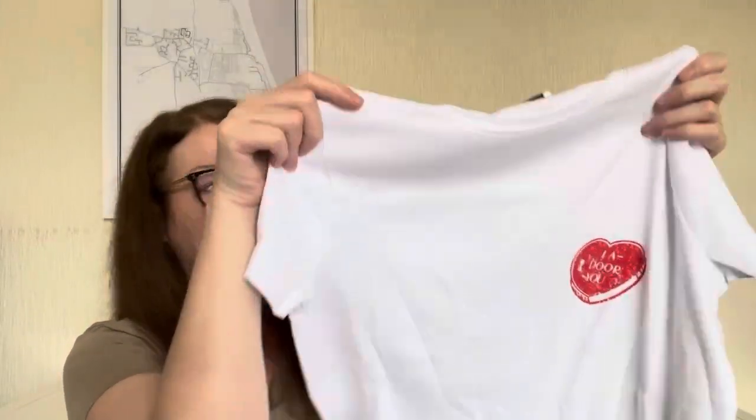It's not really my style. It's very young, isn't it? But yeah, it was in my bag. Like I say, it was $5.99. I bought it in a large. Yes, I may wear this. I know exactly what I'm going to do with it. It's going in my pajama drawer. That's what's happening with it, because I don't want to leave the house with this on.